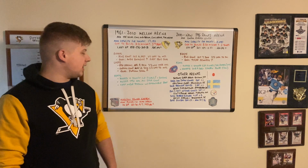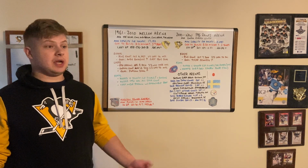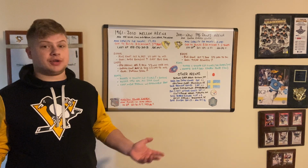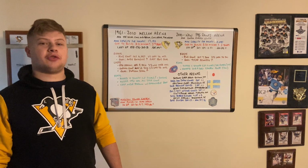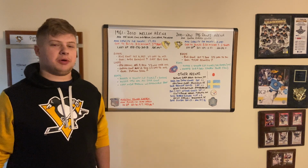It also hosted the 1990 NHL All-Star Game. That is the only All-Star Game the city of Pittsburgh has ever hosted to this day. And then obviously, as many people know, it was the first major professional sports stadium with a retractable roof. It was never used for an NHL game or a Winter Classic. Would have been perfect there.